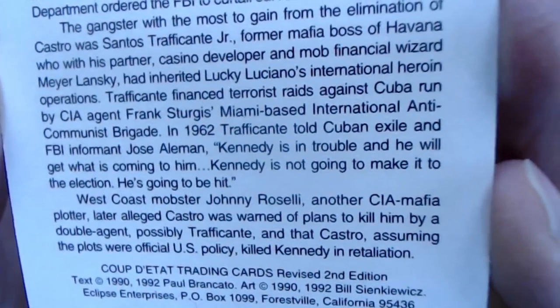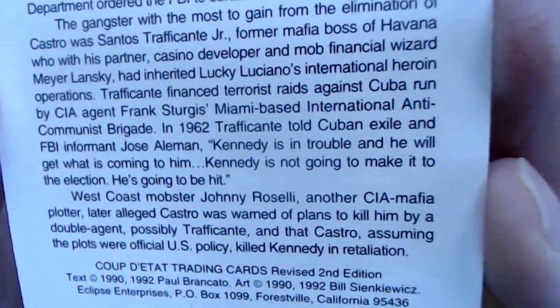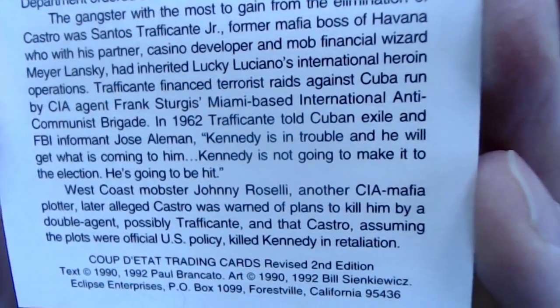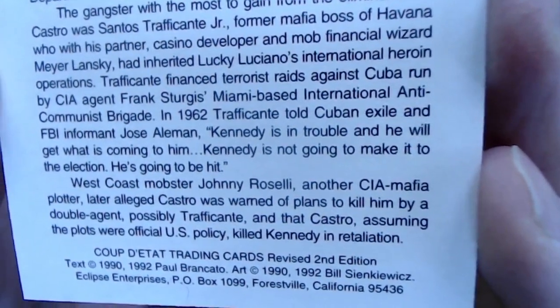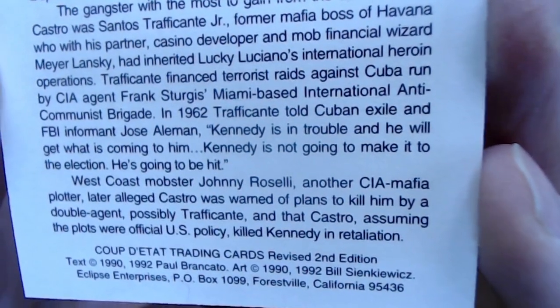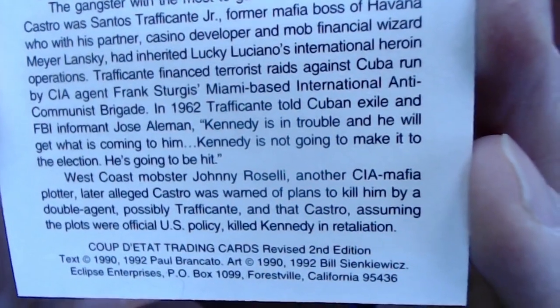West Coast mobster Johnny Rossellini, another CIA mafia plotter, later alleged Castro was warned of plans to kill him by a double agent, possibly Trafficante, and that Castro, assuming the plots were official US policy, killed Kennedy in retaliation.